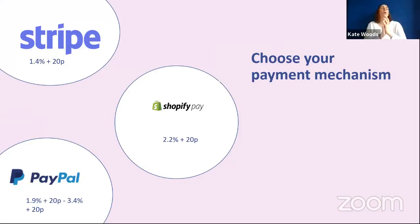Okay, so something to know about the store. When you set it up, you are going to need to have a payment mechanism attached to it. Now, we've all heard of PayPal. Personally, I would be reluctant to use PayPal. I think it doesn't really want small businesses, to be honest. It prices itself out for small businesses and it much prefers to work with bigger businesses. So I would always use Stripe over that.